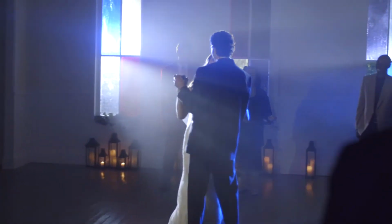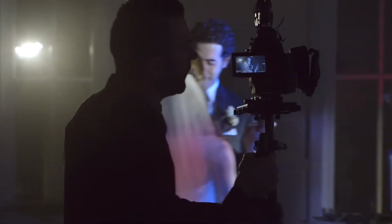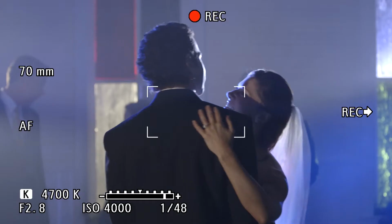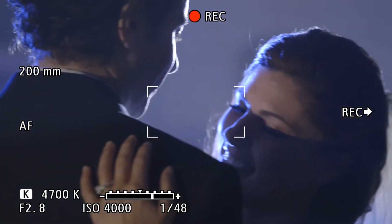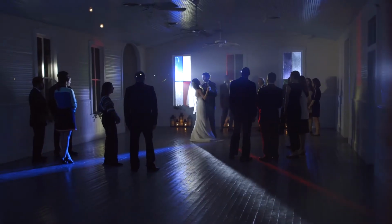I have a 2-camera setup when I shoot the first dance. One's on a glide cam, it's the wide creative angle. We use both a 24 and a 35mm lens. The second camera I have set up is on a tripod and it'll have the 70-200. So that way you have a nice zooming range to work with. So you can really get a lot of shots quickly by using both the AF lock and the continuous autofocus.